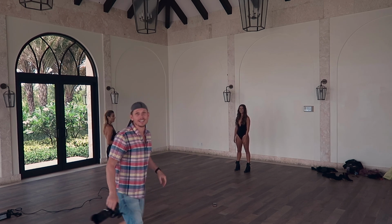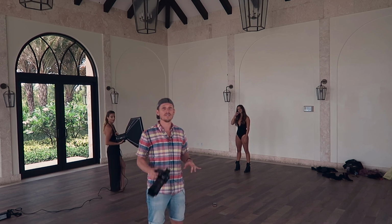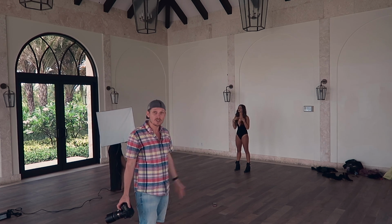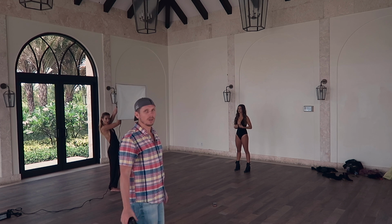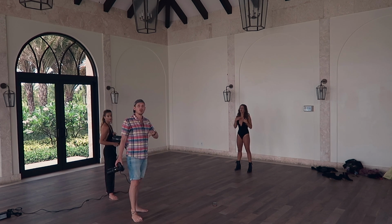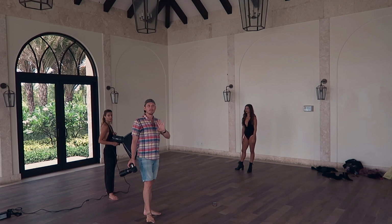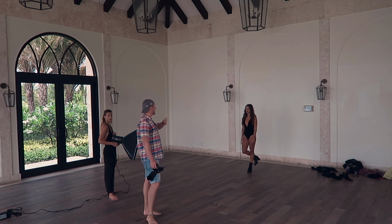So we've decided to switch it up a little and do some high fashion stuff. What we're doing now is we're shooting with an Elinchrom RI 500, not a speed light, a mono light. Before when we did headshots, it was very relaxed and not too many angles. Now it's the exact opposite.